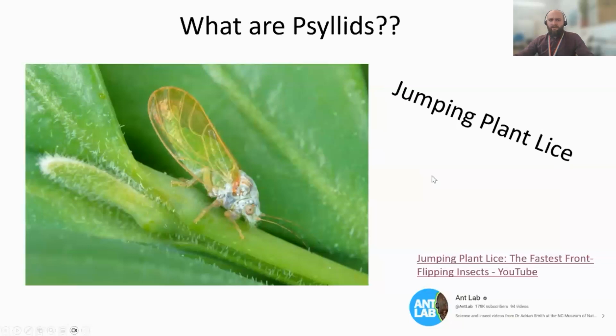So I'm an entomologist, so I'm going to be biased and start with the psyllids, but we will get onto the bacteria, I promise. So what are psyllids? They're also known as jumping plant lice, and they're sap-sucking insects. I usually describe them as cooler-looking aphids, but that might be a little unfair to aphids and the people that study them. They're cute, charismatic little insects.